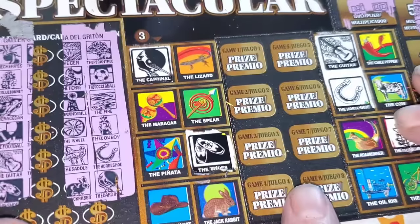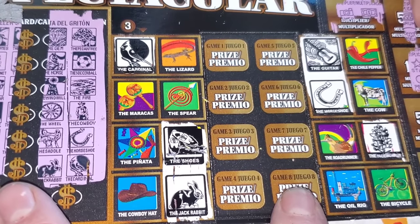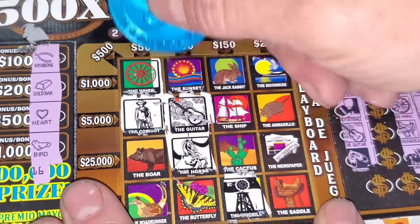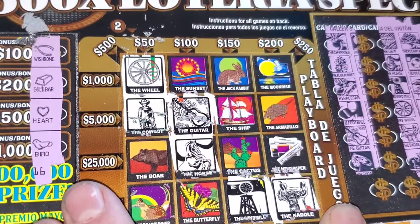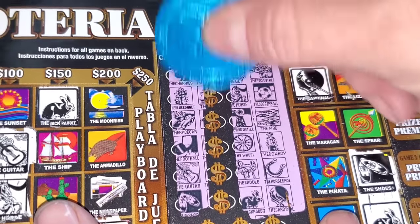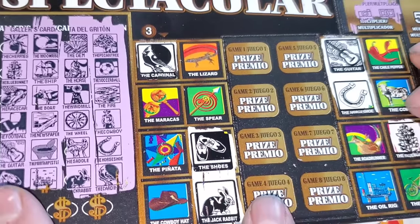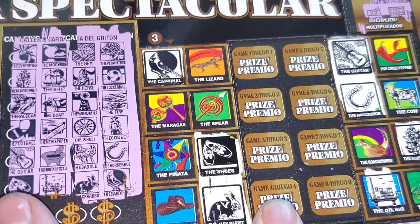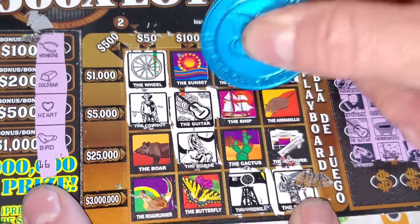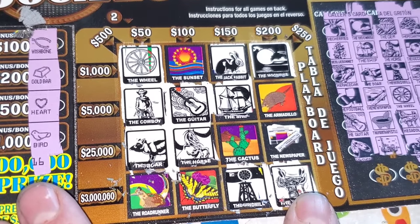Gym, horse, windmill, wheel, saddle, jackrabbit. Look, we need cactus for 500. That's what we need. Cactus for 500. No. Moonrise, ship, boar, newspaper, mortar and pestle, oil rig. Roadrunner would give us 300.